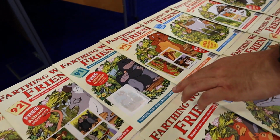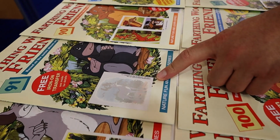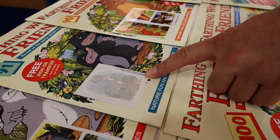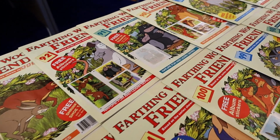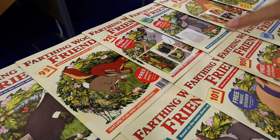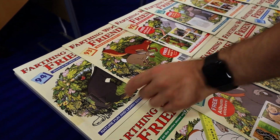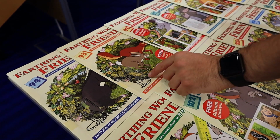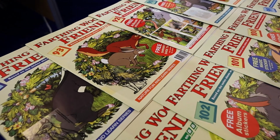And then 91 had an iron-on transfer, like a tattoo. You can iron it onto clothes. This is the Great White Stag. Issue 92, some more album stickers. And then issue 93 and 94, these are shrinkies. So the idea is that these shrink to become like shoelace tags. You can put them onto your shoelaces, Hare and Fox.